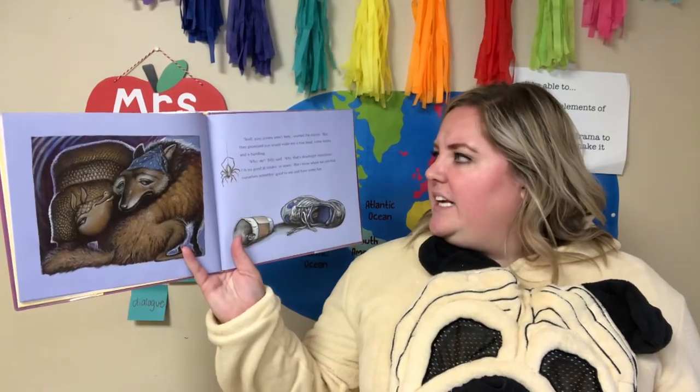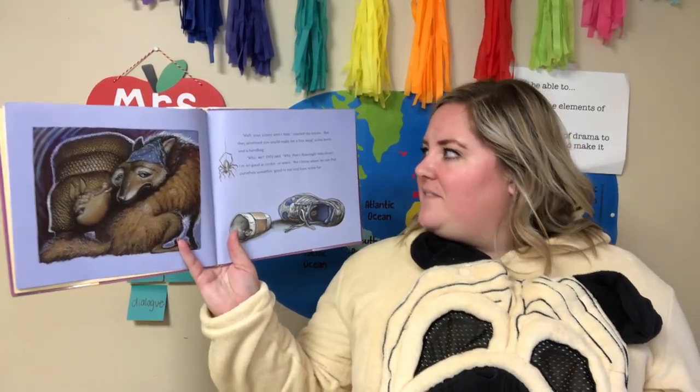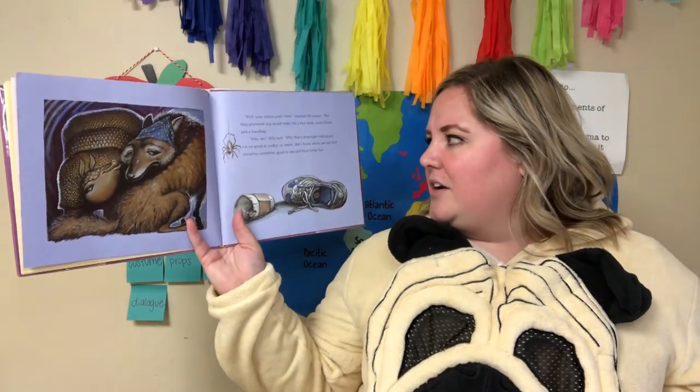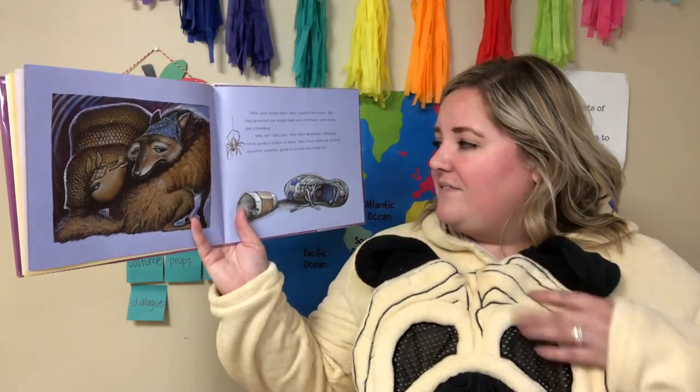Dilly entered the tunnel, scritch, scratch, scritch, scratch. "Who's that scritch, scratching through my tunnel?" "It's just me, Dilly Armadillo Tuff. I'm trying to catch up with my sisters." "Well, your sisters aren't here, but they promised you would make me a fine meal, some boots, and a handbag." "Who, me? That's downright ridiculous. I'm not good at cooking or sewing, but I know where we can find ourselves something good to eat and have some fun."